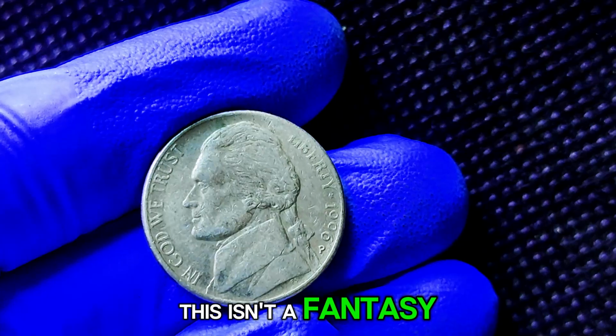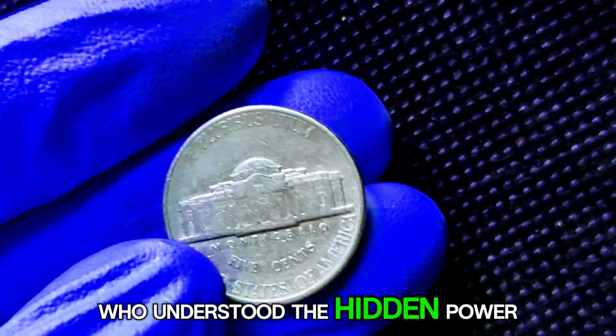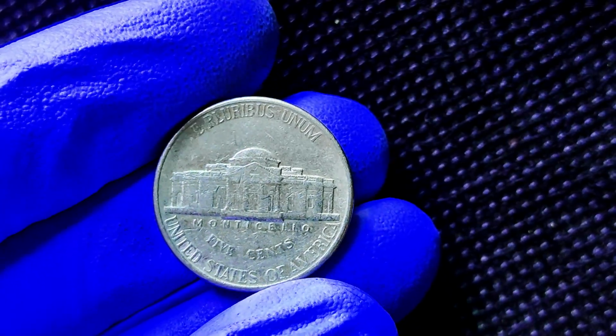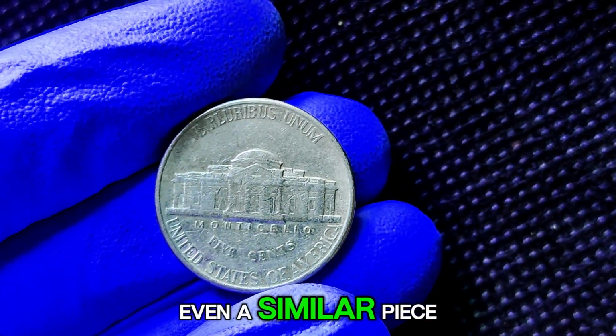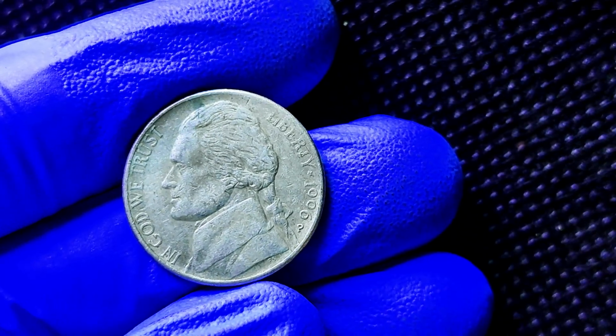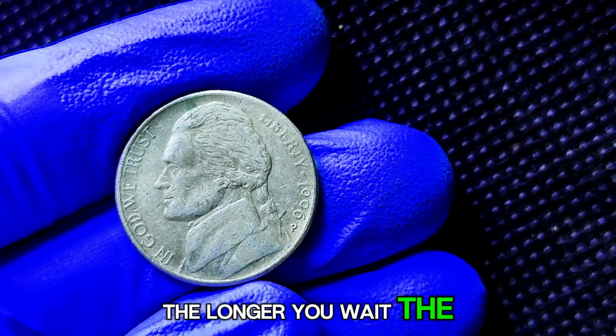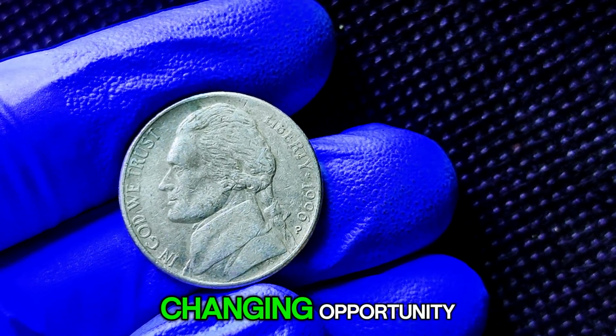This isn't a fantasy. This is reality for collectors and sellers who understood the hidden power of rare coins. If you own one, or even a similar piece, your financial future could be dramatically different. But time is not on your side. The longer you wait, the more you risk losing out on a life-changing opportunity.